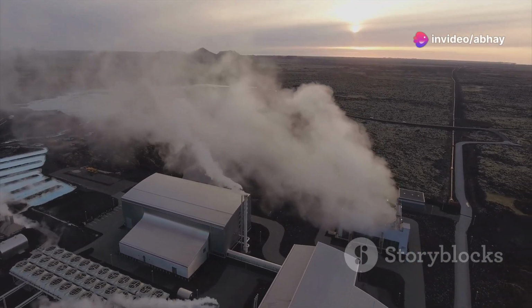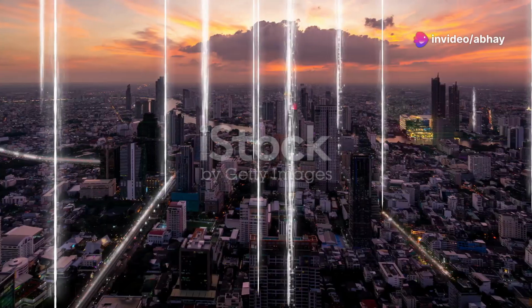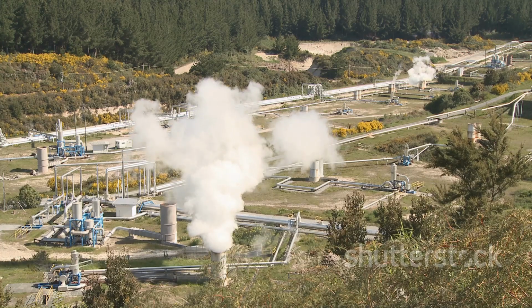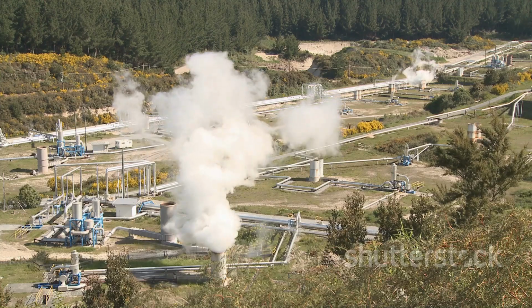Hey there, science fans, let's talk about energy. We use it for everything. Did you know there's a powerful energy source right under our feet? It's called geothermal energy, and it comes from the Earth's core.